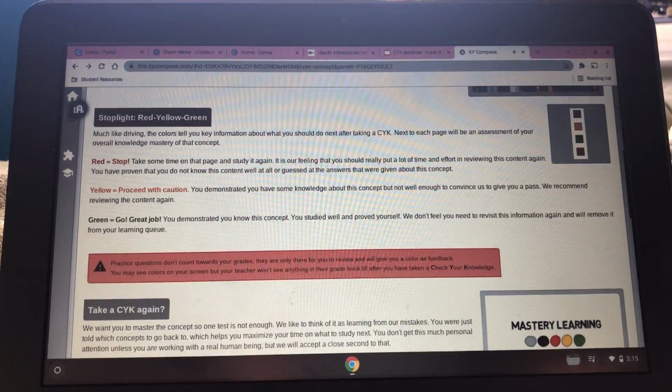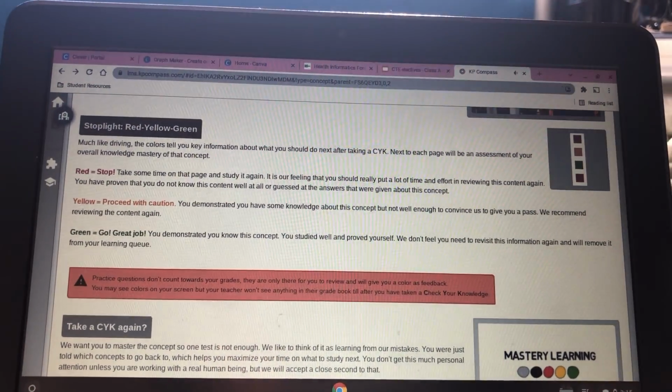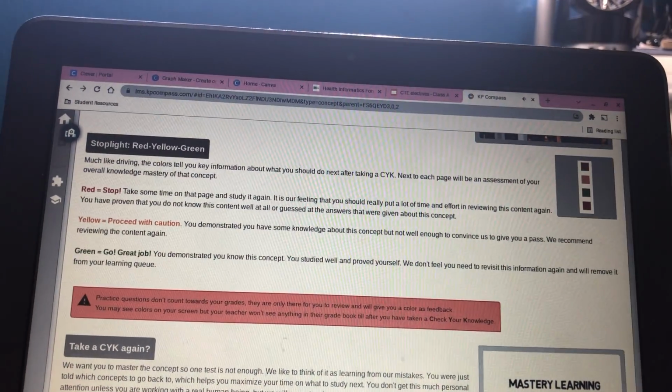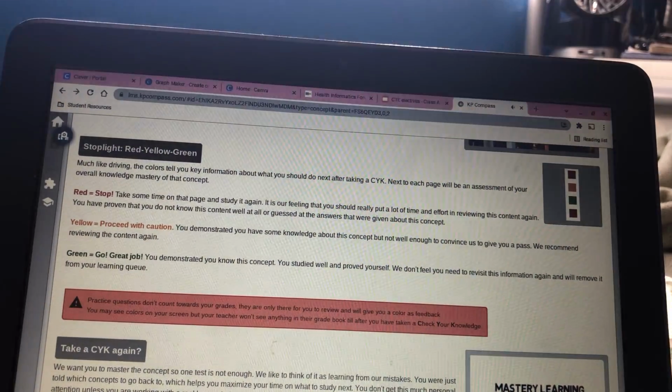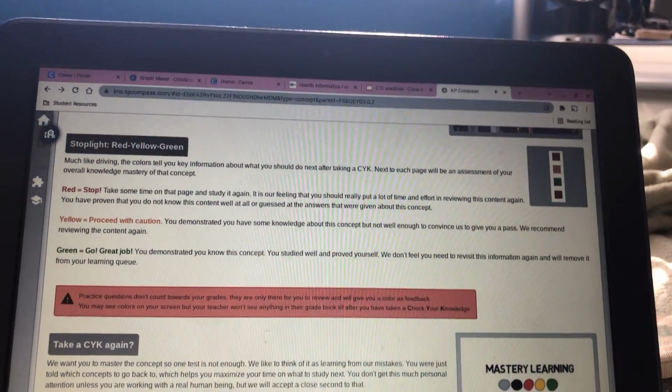Yellow, proceed with caution. You demonstrated that you have some knowledge about this concept, but not well enough to convince us to give you a pass. We recommend reviewing the content again.